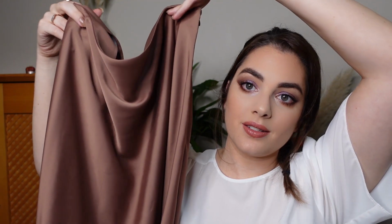So the last few items of clothing in this haul are skirts, which don't feature very frequently in my wardrobe. But I love the look of a midi skirt or a maxi skirt in the autumn and winter, so I picked up a few. And the first one is this. I could not resist this piece. I mean, look at the color of it. It looks like liquid galaxy chocolate. How do you not want that on your body?